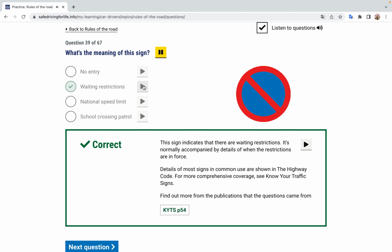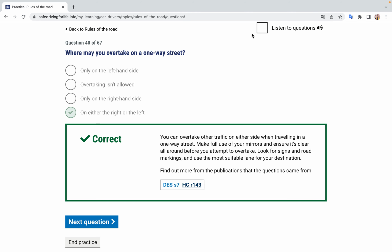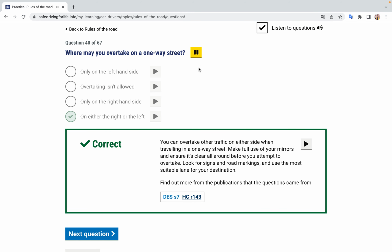What's the meaning of this sign? Waiting restrictions. Where may you overtake on a one-way street? On either the right or the left.